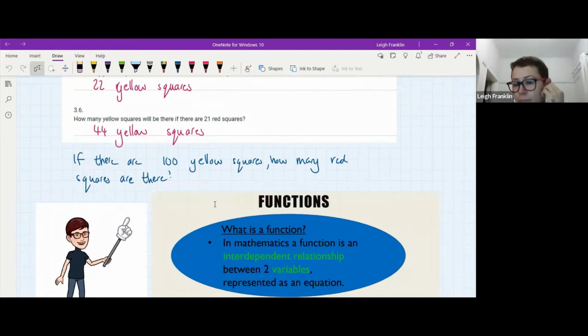Ma'am, it would be 202 because, ma'am, if there's 100 red squares on the top and the bottom, it's going to be the same number. And on the sides, there's only going to be 1. So that adds up to 202. 202. Okay. Not such a difficult question after all.